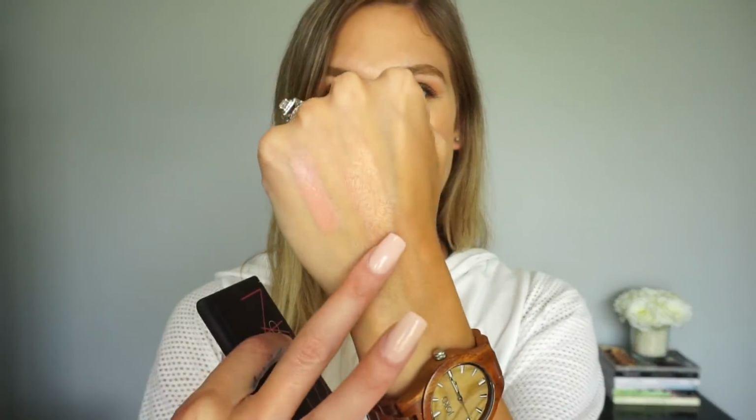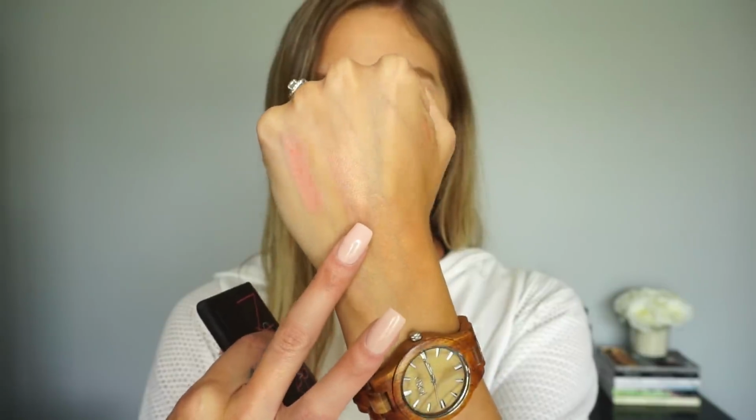So I'm trying to swatch it on my hand here, and I don't know if you'll be able to see it the best. It's right there. So it's kind of like a very light, almost peachy pink, and then it has some gold shimmer to it. Now, one thing that I noticed the first time that I used it, I just don't really feel like this is showing up very well.